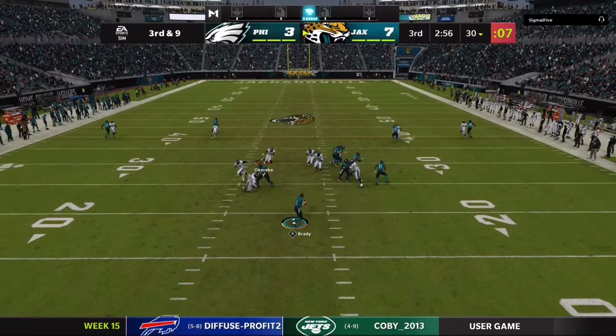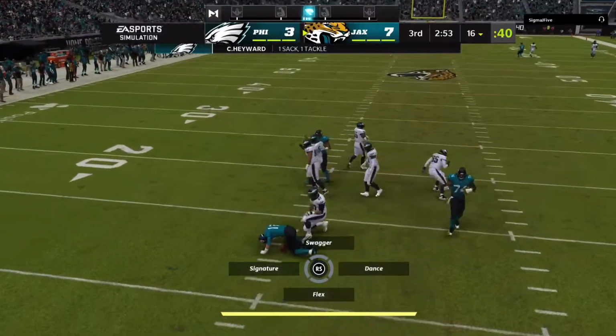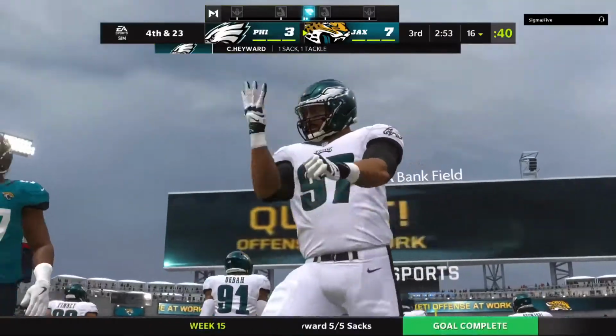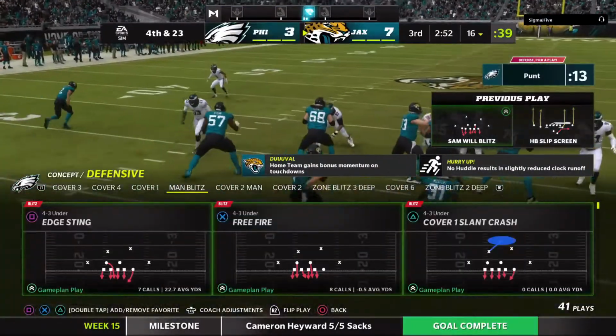Throwing is Brady on 3rd down. Eagle pressure, too much this time. Down he goes. Cameron Hayward able to record his 5th sack of the season.